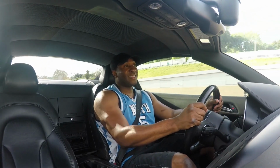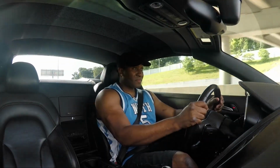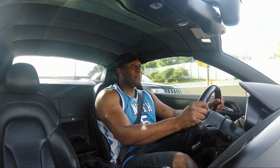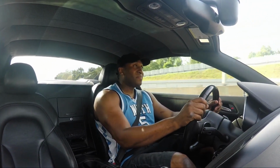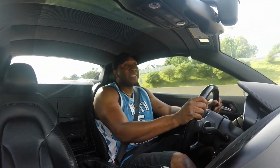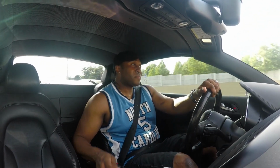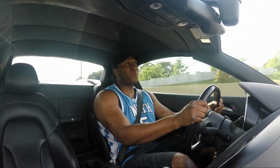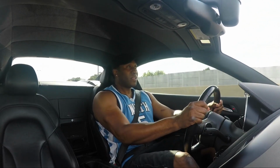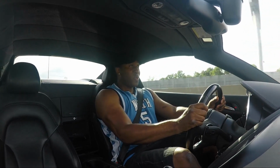Oh my gosh. The steering wheel feels excellent. It's a perfect thickness, perfect size. The gear changes on this are not that quick. It doesn't change as quick as, say, a ZF 8-speed. It doesn't change as fast as, say, a Mustang GT with the 10-speed. But there's something brutal about it that kicks you back in your chair every time you put your foot down. Let's go again. Woo-hoo!